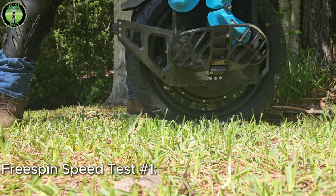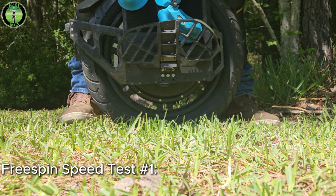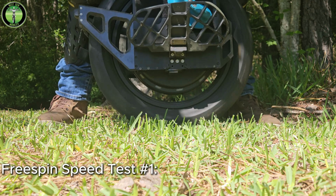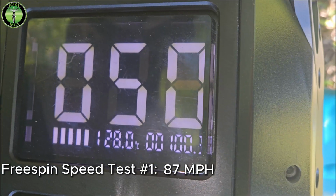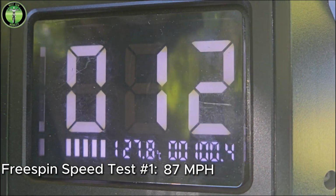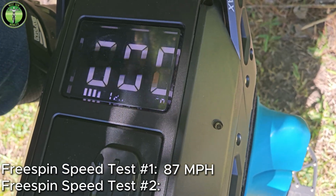All right, let's do the first speed test, free spin. We're gonna lift it up. We do not have field weakening enabled. Let's go. All right, now that we have field weakening enabled, we're gonna do a free spin speed test. Here we go.